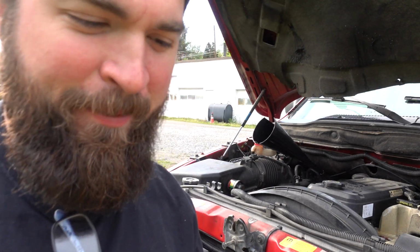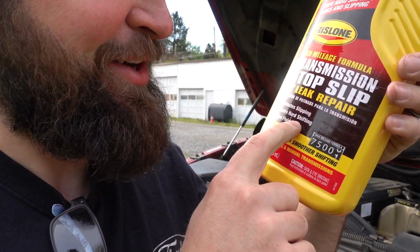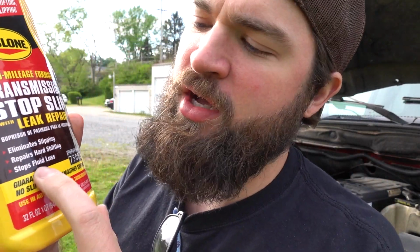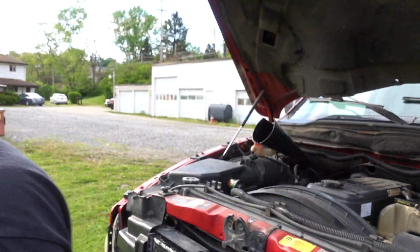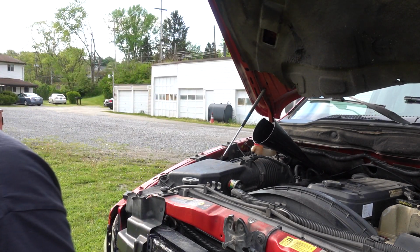Now here's the thing. Eliminates slipping, repairs hard shifting, stops fluid loss. If this stops fluid loss, this is the ultimate test here because it's like, woo, dumping out. If this stuff stops fluid loss, Mr. Rislon is gonna be a millionaire. He's probably already a millionaire, I mean billionaire.